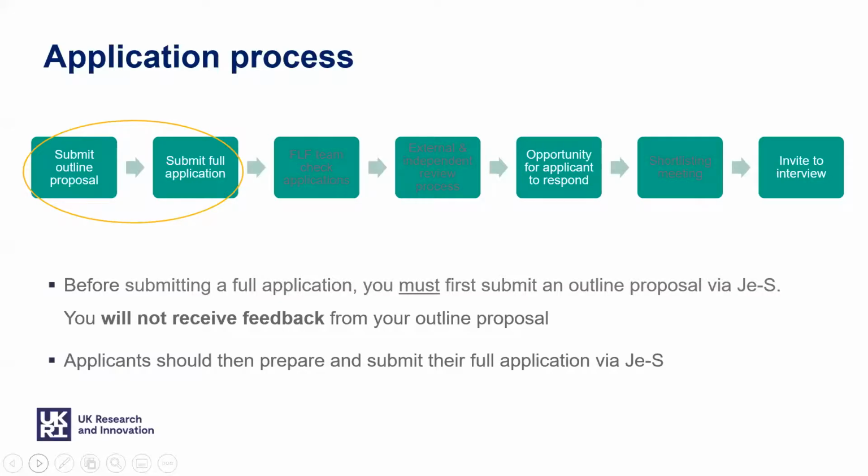So here we've got a diagram of an overview of the assessment and application process. So it's comprised of about 7 stages, and for 4 of these stages, you will be required to directly input. So stages 1 and 2 at the start, these are both the written proposals. So firstly, you submit an outline proposal that must be submitted via JES, which is our online system, before you submit your full application. This is a mandatory part of the process, which is used for internal resource planning.